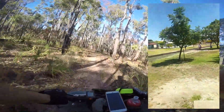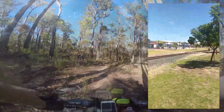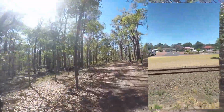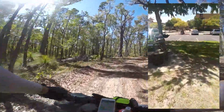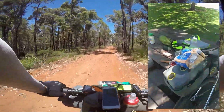Hey guys, so I've made it to Donnybrook now, and it's not even 12 o'clock. I've already had lunch. I left at 6:30 in the morning. Check out the playground over there, it's pretty sick. It's going to be 103 degrees today, so keen for the next 45 kilometers. Should be nice and warm, but it was beautiful and cool in the morning. So yeah.